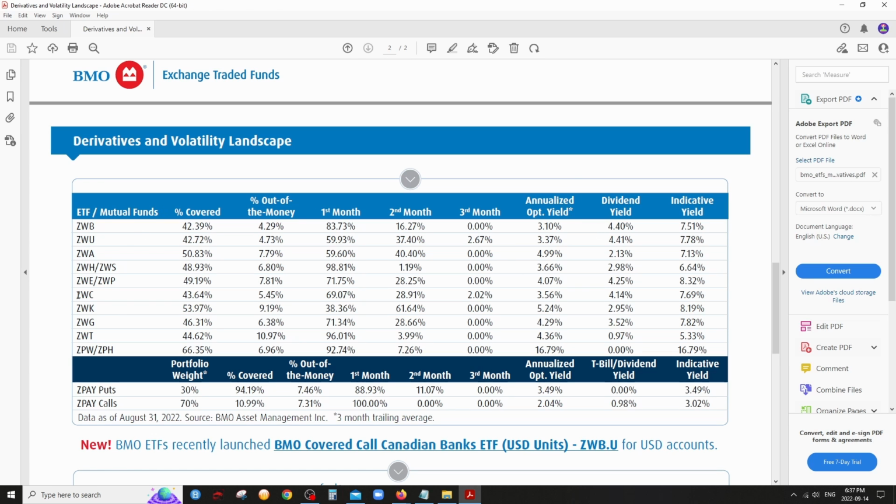And you could actually see the yield that's generated by those covered calls. So ZWC, for example, just the dividend yield of the stocks inside gives you a yield of 4.14. But writing those covered call options gives you an additional 3.56. So you're getting a total yield of 7.69. So this is where the advantage is, because you have 2 sources of income instead of 1. You have the dividends and you have the option premium. So you combine them together, and that's why you get these really, really nice yields.